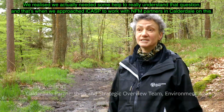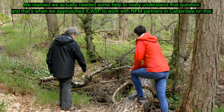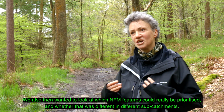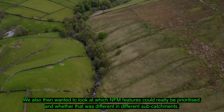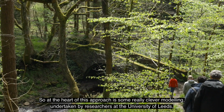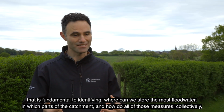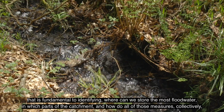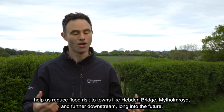We realised we actually needed some help to really understand that question, and that's when we approached iCASP to work with NFM partners in Calderdale on this. We also then wanted to look at which NFM features could really be prioritised and whether that was different in different sub-catchments. So at the heart of this approach is some really clever modelling undertaken by researchers at the University of Leeds that is fundamental to identifying where we can store the most floodwater, in which parts of the catchment, and how all of those measures collectively help us reduce flood risk to towns like Hebden Bridge, Mytholmroyd and further downstream long into the future.